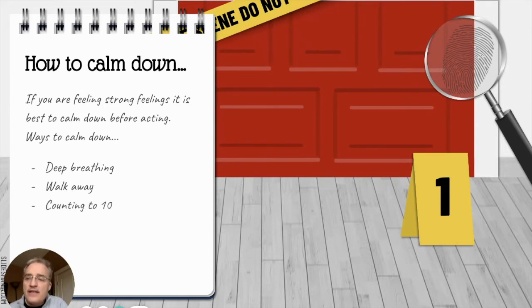Counting to 10 is another idea, or to 100. It's another way to distract your brain, that amygdala reaction, that fight, flight, freeze, faint, flinch reaction. It's a great way to distract that so that your breathing can do what it needs to do and engage your prefrontal cortex so that you can solve the problem.